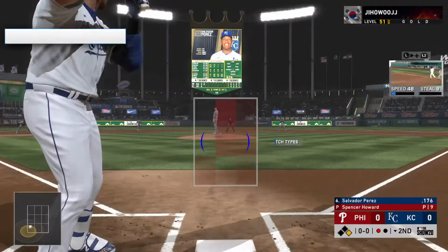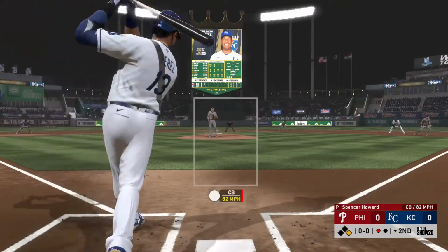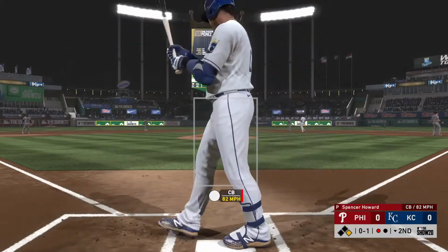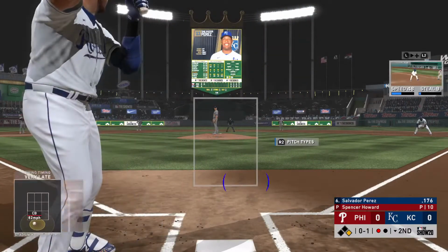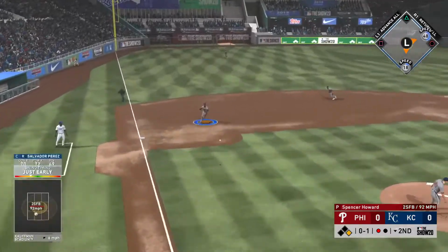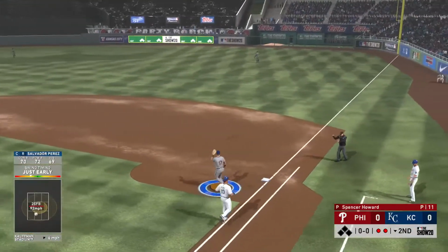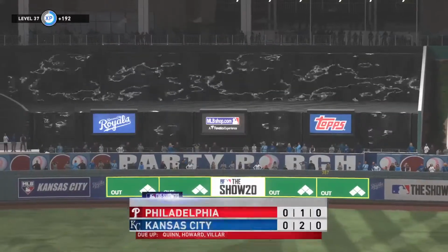Digging in now for Kansas City, Salvador Perez. He's set. Here it comes. This is hit down the right field line, but it's going to get out of play for strike one. The 0-1 on its way. This one's down to third. Over to VR, on to first, and that's 2 innings and 2 double plays they've hit into so far.